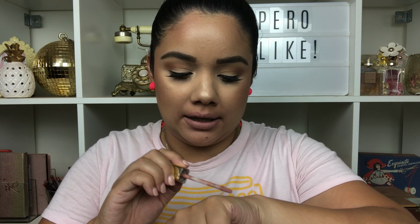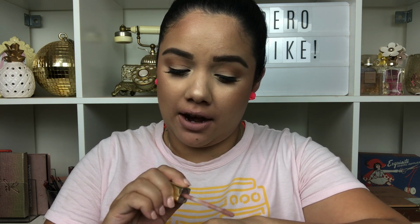Very cool tone, very gray. I would definitely suggest doing a lip liner with this, depending maybe how light you are too. You can totally pull it off like this, but I actually want to swatch it next to the Kat Von D and see. Ooh, these are very similar but different. They're totally different. This one definitely pulls more gray, the Milani one.